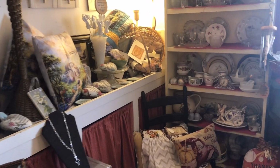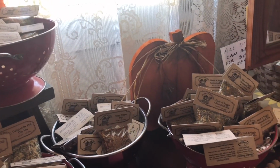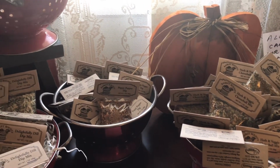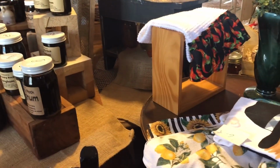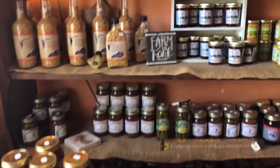These are all lovely. One of the things that I always love are her dip mixes. And these are so nice to have on hand. If you just have somebody come in, usually it's a cup of mayonnaise and a cup of sour cream, and the contents of this little mix package and you are ready to go. You will see lots of homemade items. You can find sorghum, you can find sauces, you name it, she's got it.